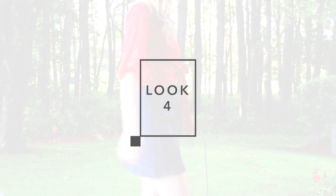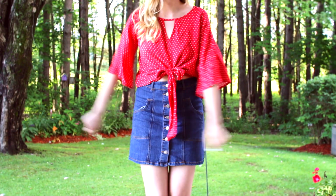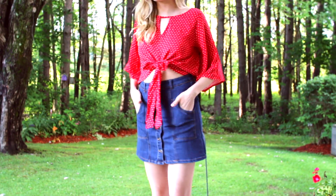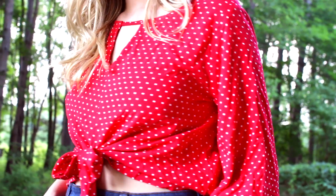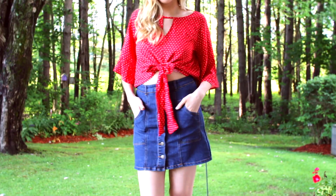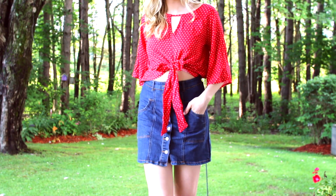So I don't know what your 4th of July outings look like, but I did want to throw in one dressy outfit. So I actually decided to pick this polka dotted shirt from Target. You can see it has this knotted detail on the bottom. So I feel like if you wanted to turn it into a crop top, you totally could. But I decided not to tie it that tight.